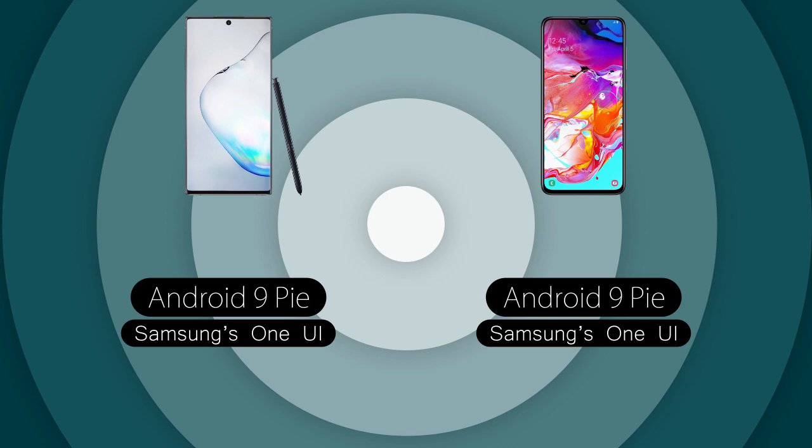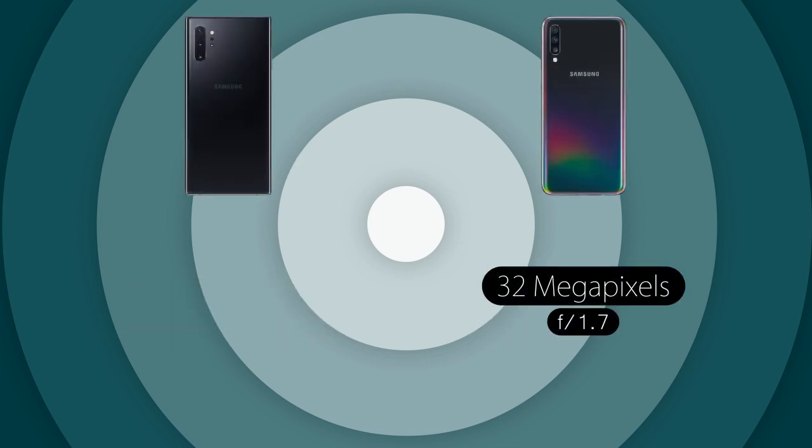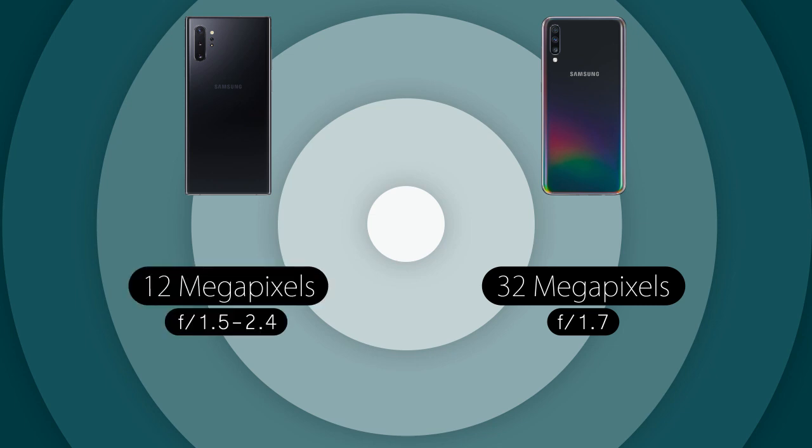Now to the cameras, so 32 megapixels main sensor on the A70 with large but fixed aperture versus 12 megapixels on the Note 10 Plus with dual aperture and OIS.